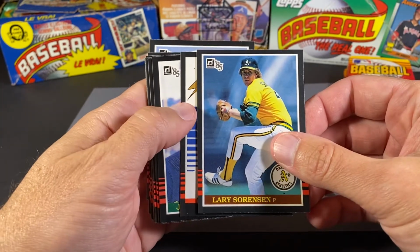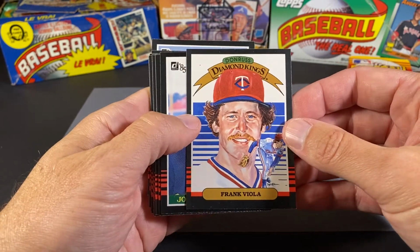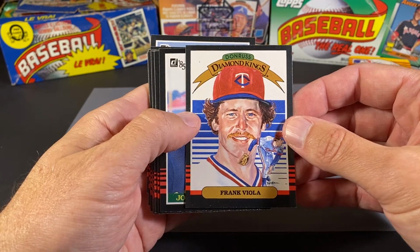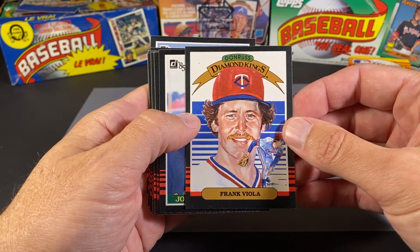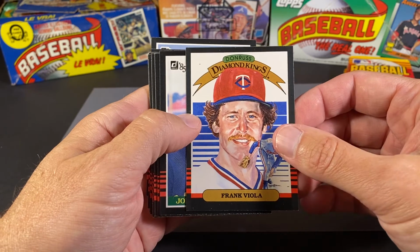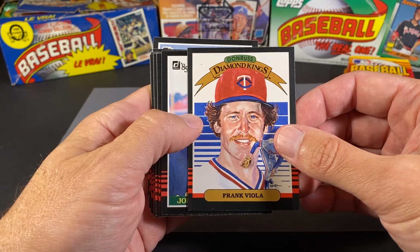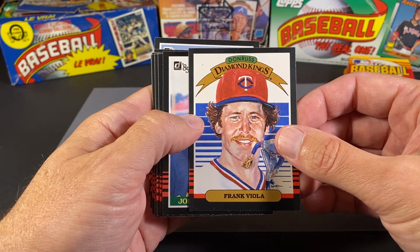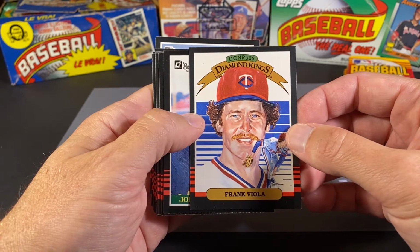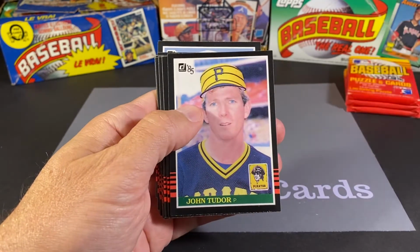We have Larry Sorensen, Frank Viola, who won a Cy Young Award with the Twins, I believe in '88, and then in '89, in the middle of the season, he was traded to the Mets. And he was very, very good for the Mets for, from what I remember, about a year and a half. And then he really kind of started to lose it a little bit.